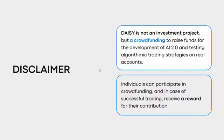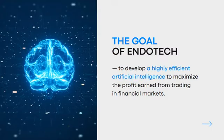So, and here's a disclaimer. Daisy is not an investment project. It's a crowdfunding project that helps Endotech to take the AI to the next level, to the so-called AI 2.0, and individuals can participate in crowdfunding, and in case of successful trading, they can receive a reward for their contributions. So the goal of Endotech is to develop a highly efficient artificial intelligence to maximize the profit earned from trading in financial markets.